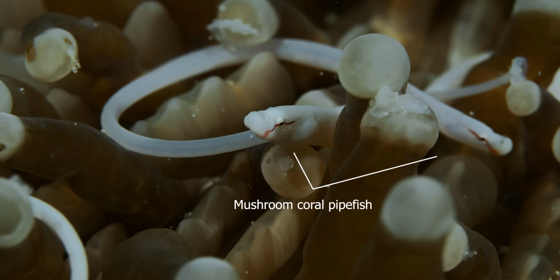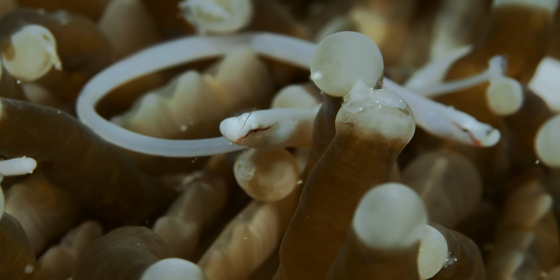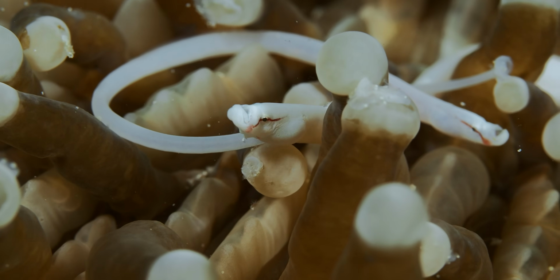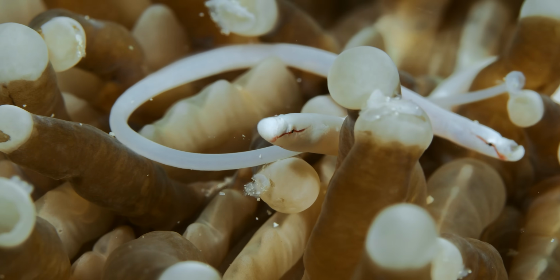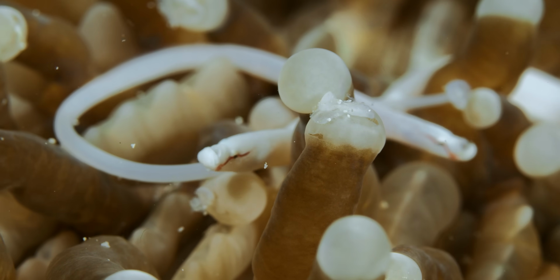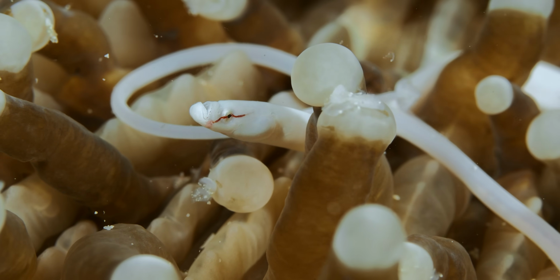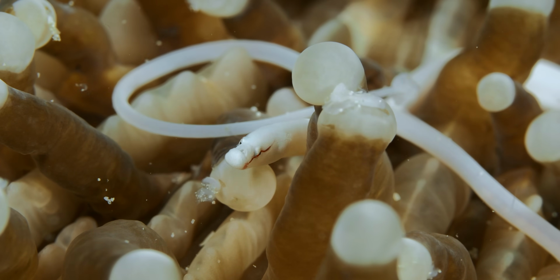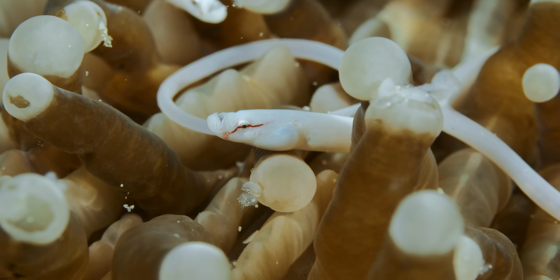Including these mushroom coral pipefish. These are awesome. I've actually seen a couple of them before, maybe 2 or 3 in the last 5 years, and just on this one tiny mushroom coral I probably saw 6. So this was a really great dive site. I got to see some awesome stuff, and these mushroom coral pipefish with the red slash through their eye are something I've been wanting to film for a long time.